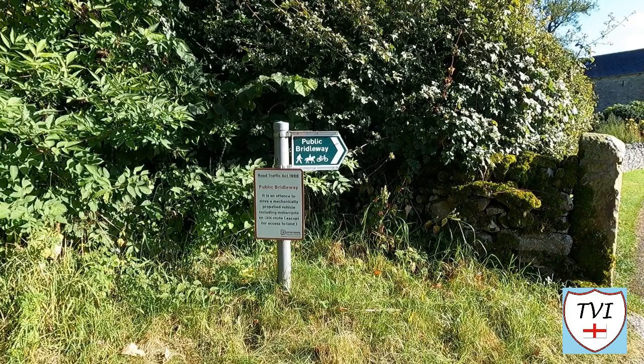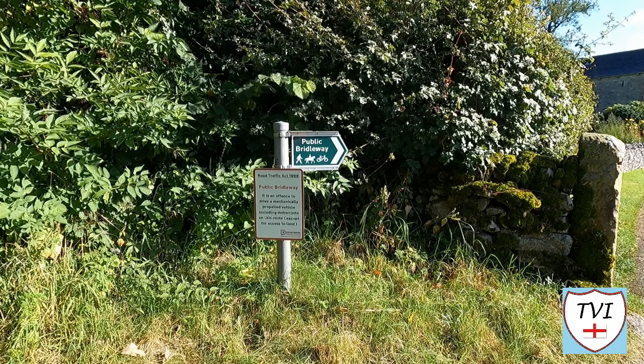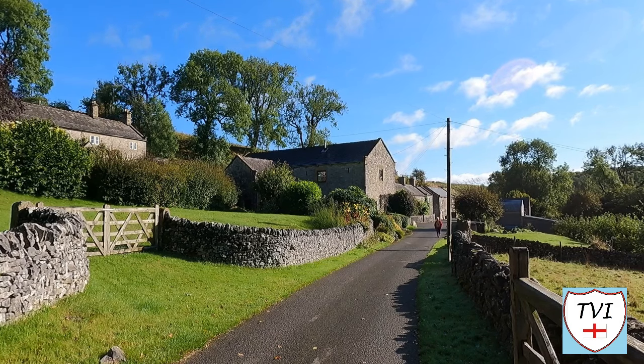So this is Brushfield Village, all 6 houses of it. There are 7 if you include a nearby farm, but it makes very little difference. Life up here is different to your standard village. In a hamlet this small and this tightly packed together, everyone knows literally everything about each other. This place was an ancient township in the parish of Bakewell, and it was incorporated as a separate modern civil parish in December 1866.